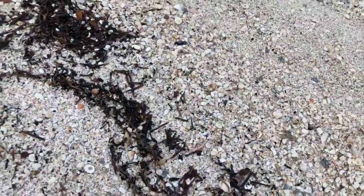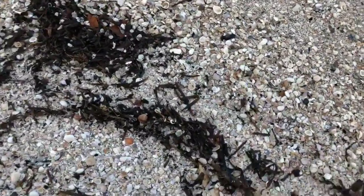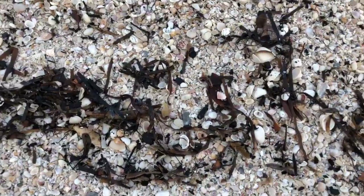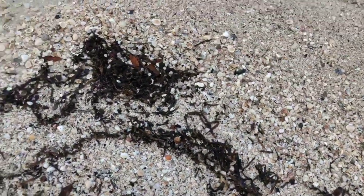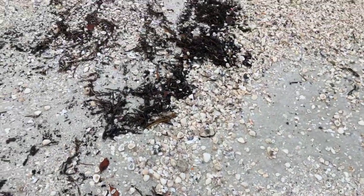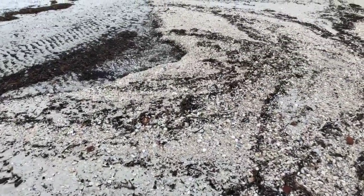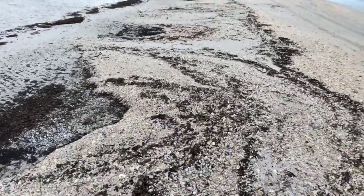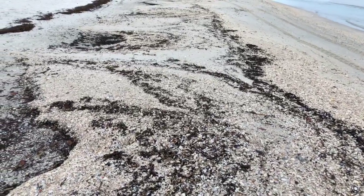Lots and lots and lots of little treasures buried here. And the seaweed. I found a beautiful seahorse here one time. We do have a reef offshore. Lots of interesting little critters swimming around out there. Lots of eels. We saw a lot of those, unfortunately, dead on the beach with our red tide. A lot of eels.